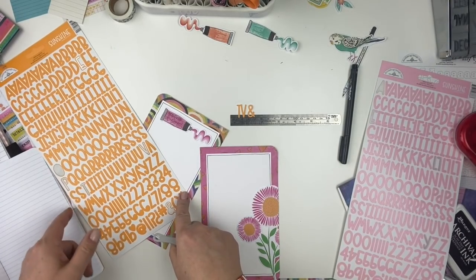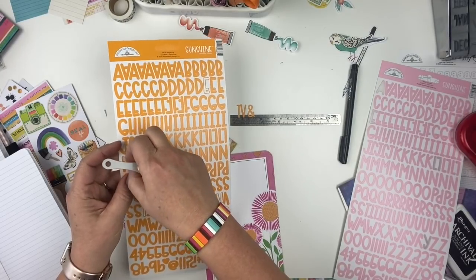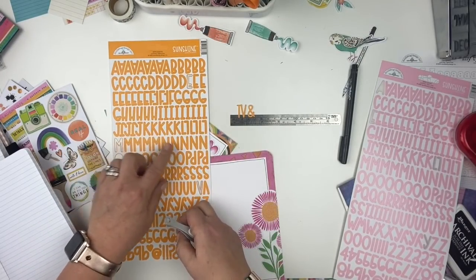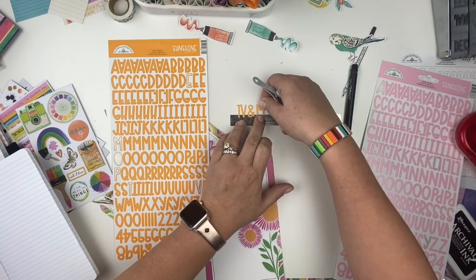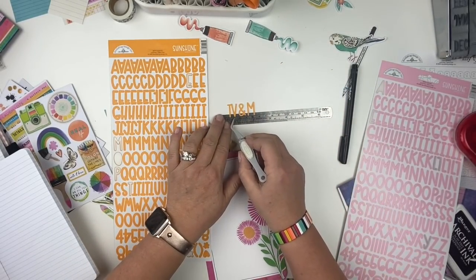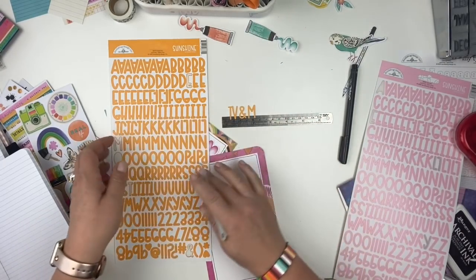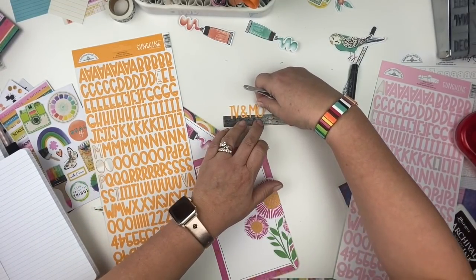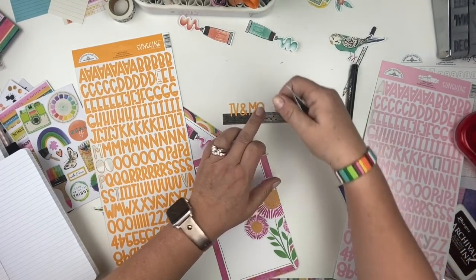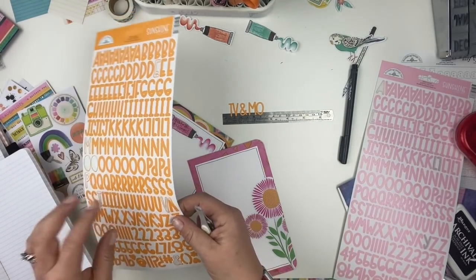TV and movie also has tons of letters. So lots of M's and N's and S's and T's, and so TV and movie. And I'm just using that little line right here to line all of the letters up. It's steel, so they stick, but then they come off really easily. And I'll show you how I do that. TV and movie.